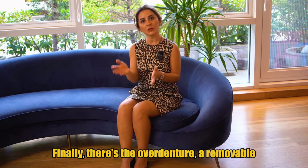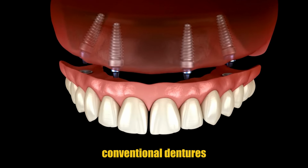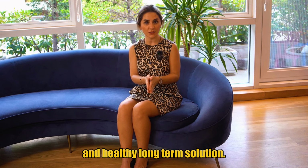Finally, there's the overdenture, a removable prosthesis supported by implants. It's more stable than conventional dentures and helps prevent bone deterioration, making it a comfortable and healthy long-term solution.